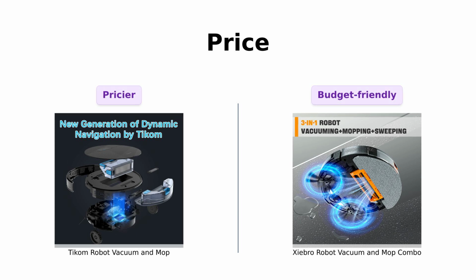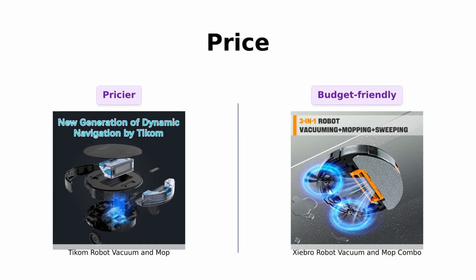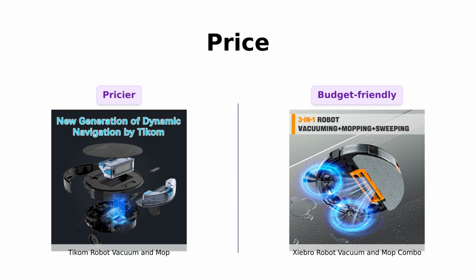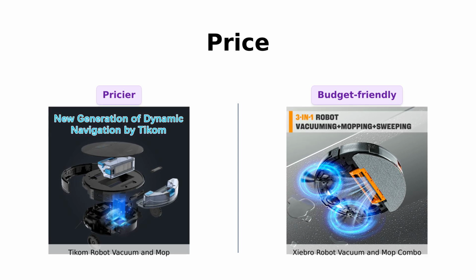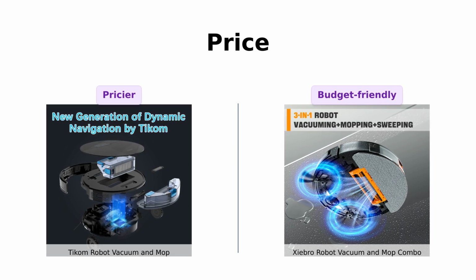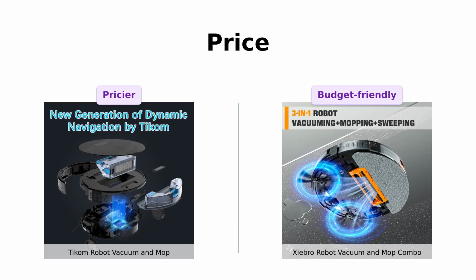First up, let's talk about the price. Tikom Robot Vacuum and Mop will set you back $299. Not bad, right? But hold on to your wallets because XIEBro Robot Vacuum and Mop Combo swoops in at a cool $269. That's $30 saved. Reviewers appreciate the cost-effectiveness of both models, with many noting that XIEBro offers a great deal for its price.